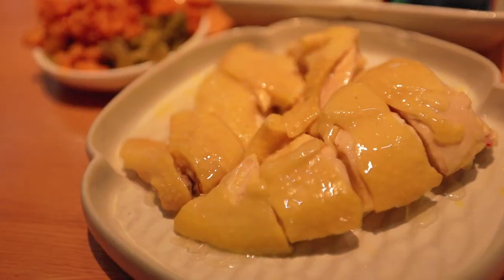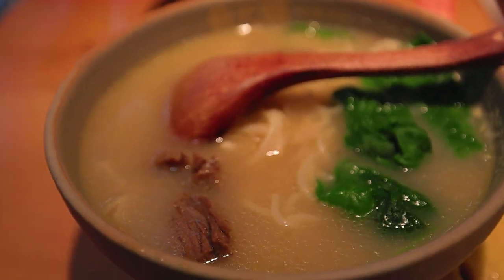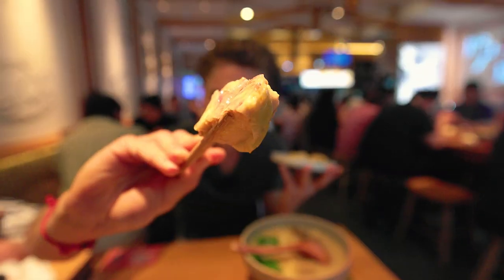Fantastic. So we finally got lunch here. We have some nice Hainan chicken, I think. I wanted to have a spicy one, but here, this is even better, I think, less grease. And then we have some amazing noodles with some beef and fantastic pickles. Let's try this one first, if you can have a bit of a close-up here.